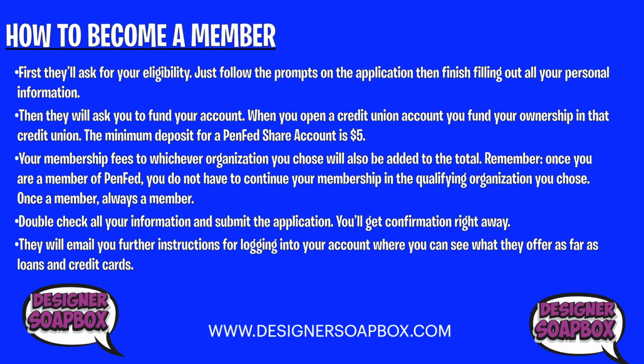So that is how you become a member. It's very easy and it's really quick to do. You can also do this by phone, which is also quick. If you don't have a computer or don't want to do it online, you can also give PENFED a call.